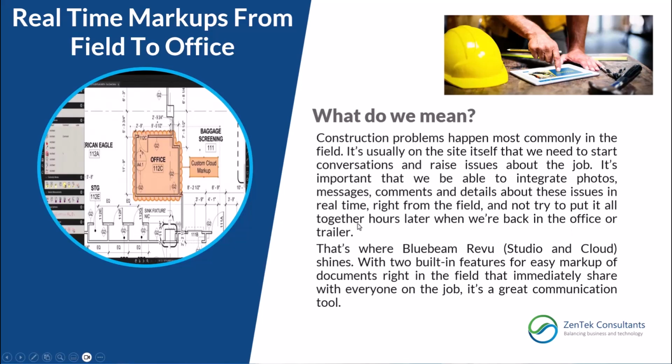And the great thing is, because all of Bluebeam Review's markups and comments are going into a PDF, those PDFs can be easily placed inside your construction management system, so you have a tracking functionality here. You can even create cross links between things like Procore and Bluebeam if you need to.